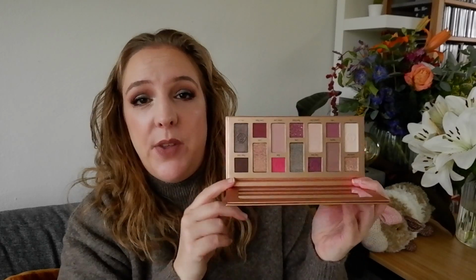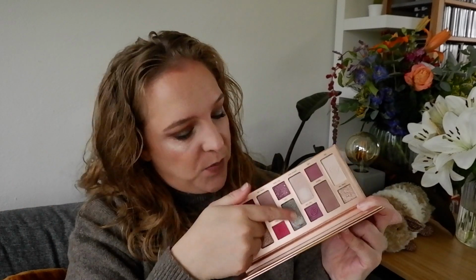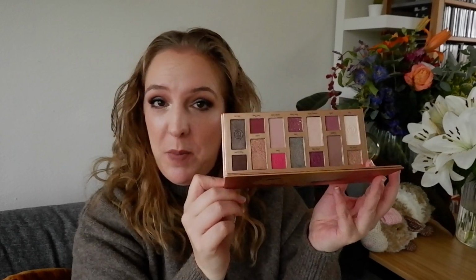In this, I found that the mattes were very soft and powdery, and this had that more tougher texture in the shimmer. It still picks up very nicely with a brush, don't get me wrong. It's just that where in the Ariel palette I felt the shimmers were a bit more loosely pressed, this is just a little more firmly pressed, and therefore it can take a bit more effort to pick up. But as you can see, I had no issue getting this on my eye at all. So that's the Aurora palette.